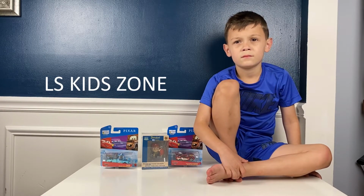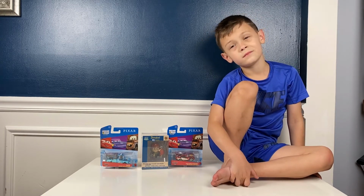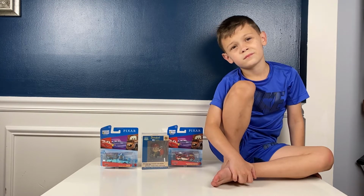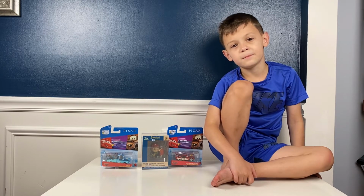Today we're doing a toy review. We have two Pixar cars, Lightning McQueen and Mater, and we have a Funko Pop Mini from the Disneyland collection. Looks like we have number 4, which is Peter Pan. Sound right to you, dude one? Yeah. Let's take a closer look at him.